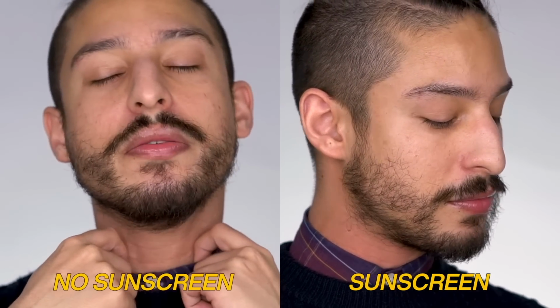The next few options are also more mattifying, but they're also more primer-like, so they're going to give you a nice oil-controlled finish as well as giving you a nice diffused look on the skin, kind of minimizing texture and some imperfections, which means they also sit great underneath makeup, although technically these all do.